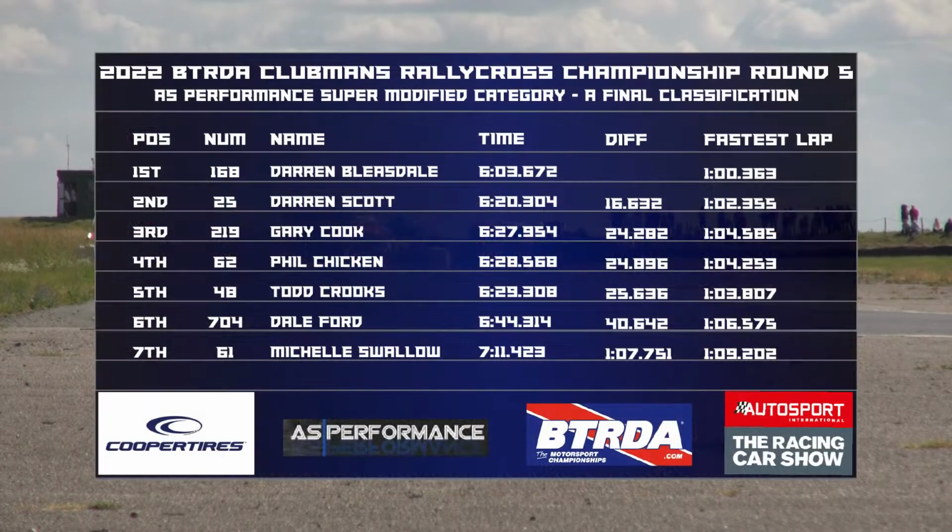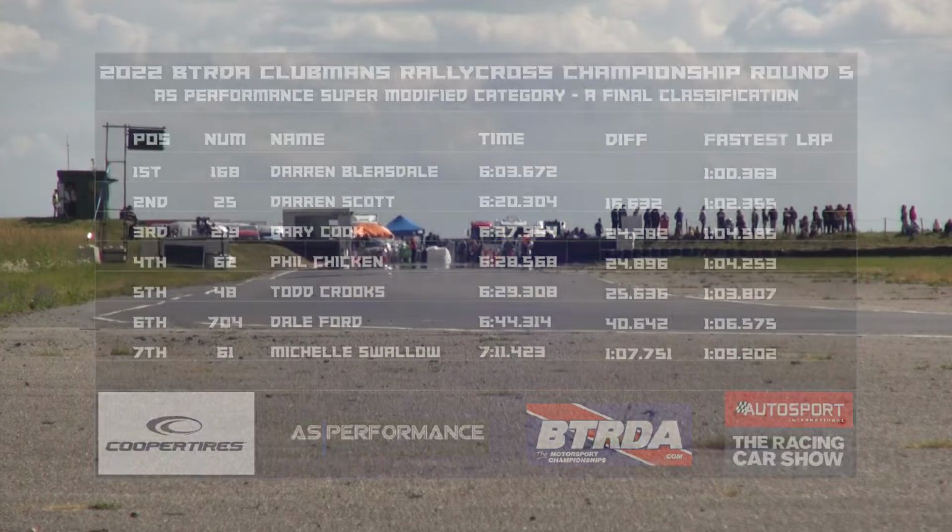So Darren Bleasdale winning by over 16 seconds to make it 5 final wins out of 5 this year and increases points lead over Darren Scott in 2nd. Cook just beating Chicken and Crooks home for 3rd place, then Dale Ford and Michelle Swallow completing the 7 finishers. Phil Chicken cementing 3rd place in the points chart. It's Darren Bleasdale unbeaten.